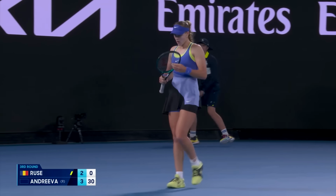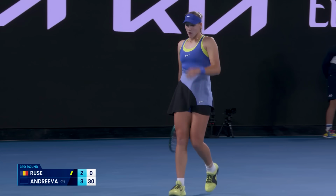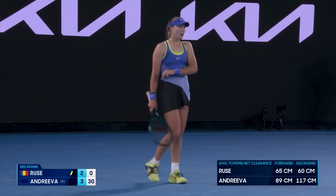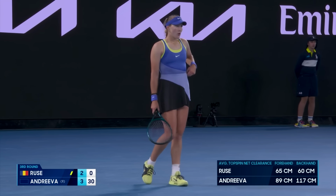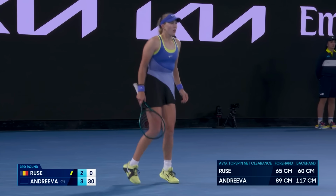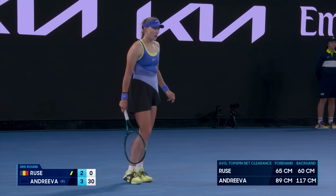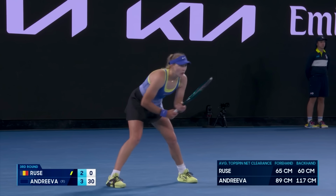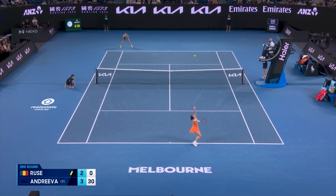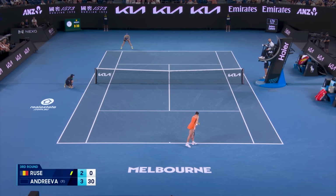Well, and I do think Nicole was talking about that heavy forehand and then the slice forehand. That is the game plan against Ruse. If you want to break a stroke down, that's the forehand side. And you can see here what Nicole was talking about. Much more clearance off the ground strokes for Andreeva compared to the very flat strokes of Ruse. Yeah, it's a big difference. 60 centimetres difference.